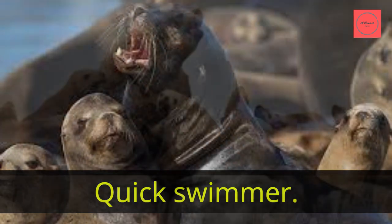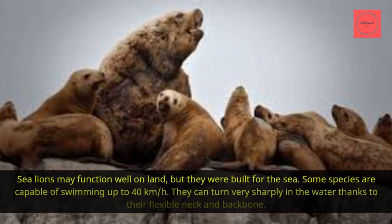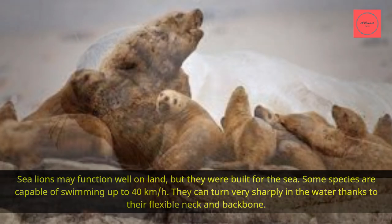Quick swimmer. Sea lions may function well on land, but they were built for the sea. Some species are capable of swimming up to 40 kilometers per hour. They can turn very sharply in the water thanks to their flexible neck and backbone.